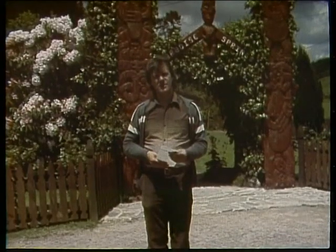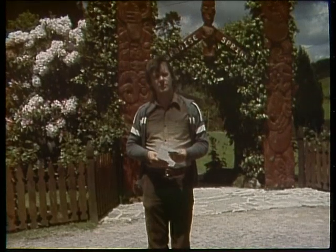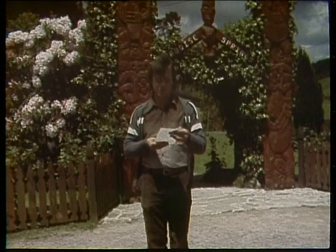We're in the North Island of New Zealand, not far from the township of Rotorua. Apart from its thermal regions, Rotorua is also famous for its trout. We have a letter from John Ewers of Kelmscott in Western Australia.